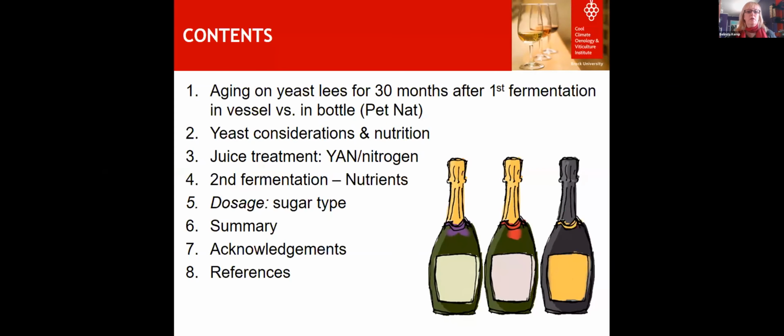The first thing I'm going to mention is we looked at aging base wine on yeast lees versus the same juice that was fermented, but then bottled in PETNAT. We did drop the actual pressure so that high pressure wasn't a big variable within it. So 30 months of aging base wines on lees in 2 different environments. So that's pretty cool stuff I'm going to show you as well.